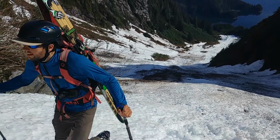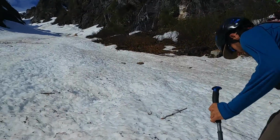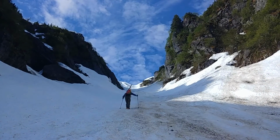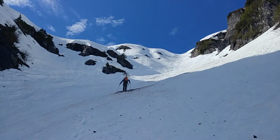Here comes Alex up from Takatz Bay, hoofing it. The snow's a bit slick for skinning, but we're getting near the top of this gully. Okay, we're just about at the top of this gully. I'm gonna get into the alpine now. Pretty stoked. Two more minutes.